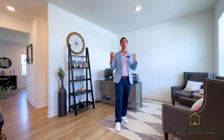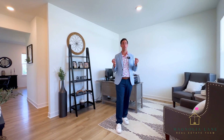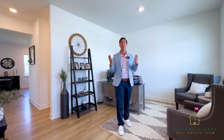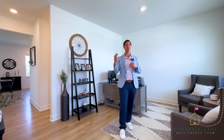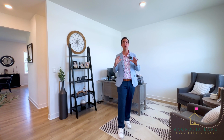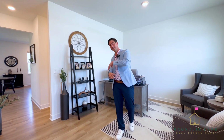Here we are in our Lennar built home. This property is just under 1 year in age. The homeowner is relocating. This property is 4-bedroom, 2.5 bath, 2-story. My understanding after speaking with Lennar Homes, they don't build this model in this community again. So this is your opportunity to get it. Let's go take a tour. Come on.